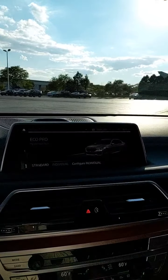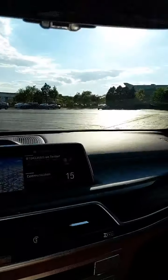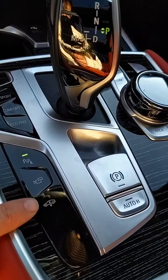And then we have the EcoPro mode. Obviously this is a large V8, so if you buy this car, you kind of know what you're getting into, but it definitely will help you save some of those MPGs, especially on highway trips. So that's pretty convenient.